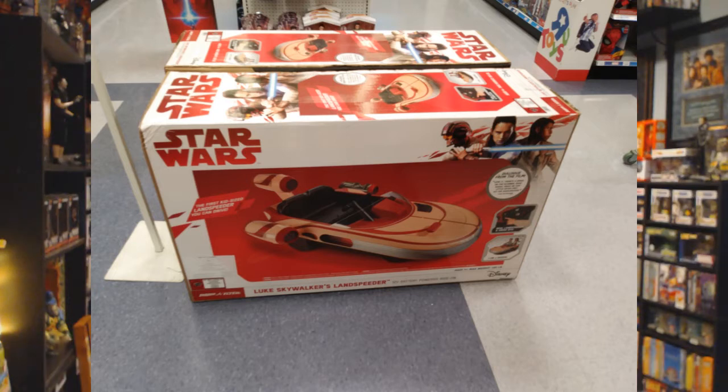But if I had a kid and he was old enough to be into the Star Wars, that would be fantastic. Not for $500 though, which is the retail price of this thing. I would wait until after Christmas and then buy it because I'm sure there'll be plenty left over because of the high price point. I would buy it after Christmas. You get it for at least half price.